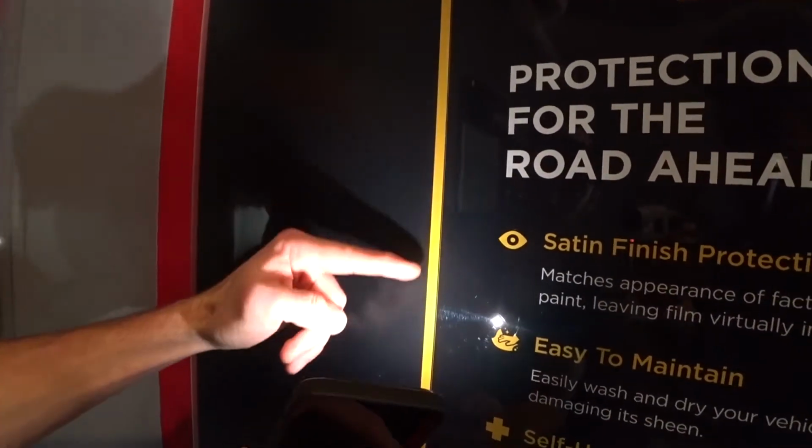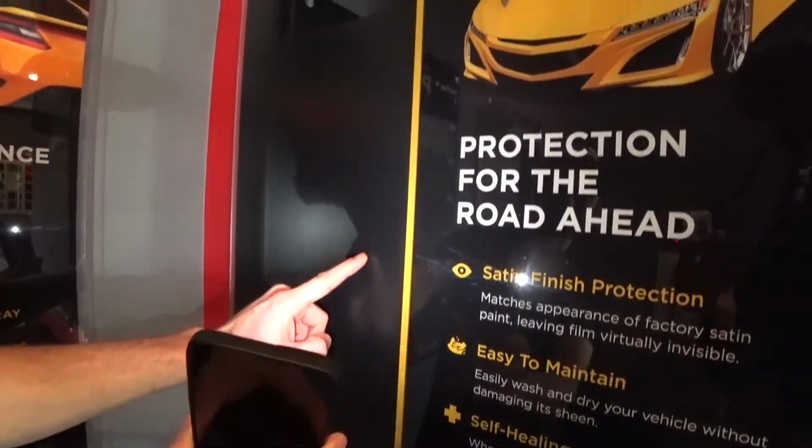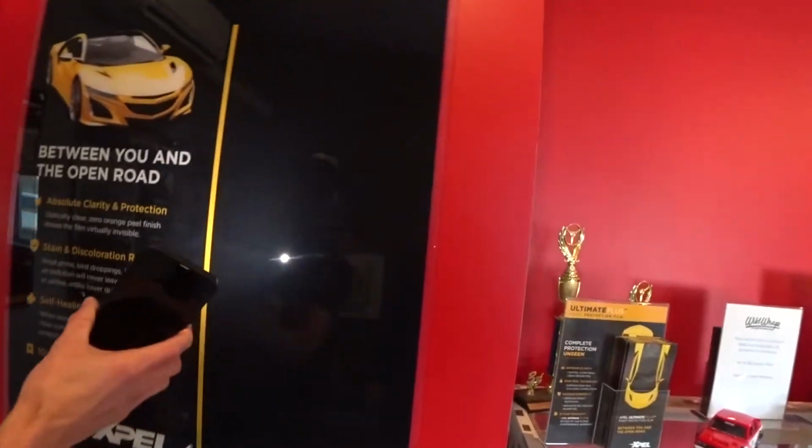So we coat it right to this line. Down here, there is no coating. It's more like a matte finish, almost like a satin. Yeah, it's still like matte, but there you go. Pretty cool. And obviously, this is a clear film.